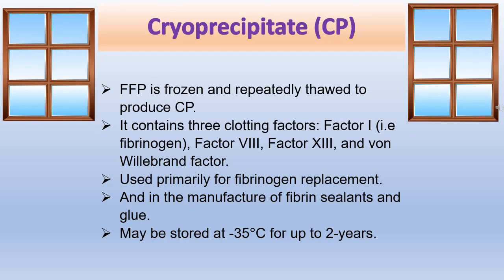Cryoprecipitate is made from fresh frozen plasma, which is frozen and repeatedly thawed to produce a concentrate of clotting factors. It is an insoluble white precipitate. Cryoprecipitate contains factor 1, that is fibrinogen, factor 8, von Willebrand factor, and factor 13.